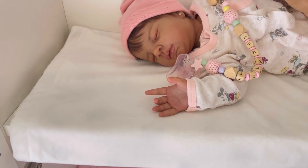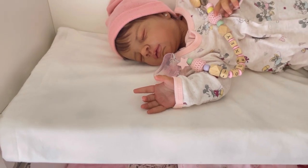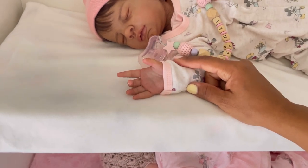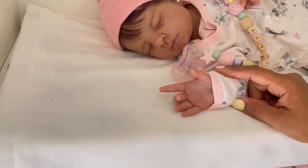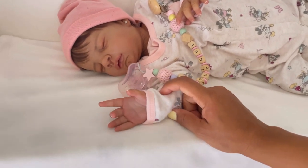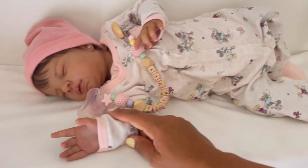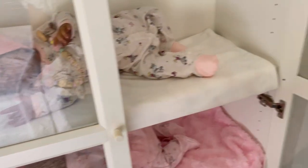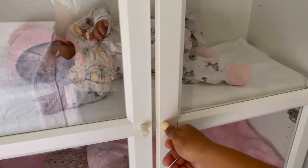Look at my girl after 1 year. She's just exactly how I purchased her. I love her. I love those leaves. I love full leaves with my babies. Anyways, guys, just wanted to show that. So if you close the doors, you can see my reflection.